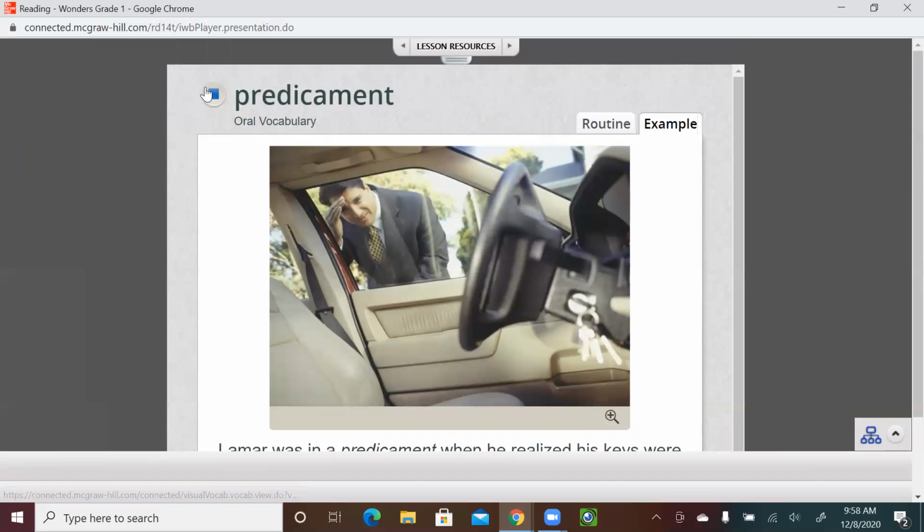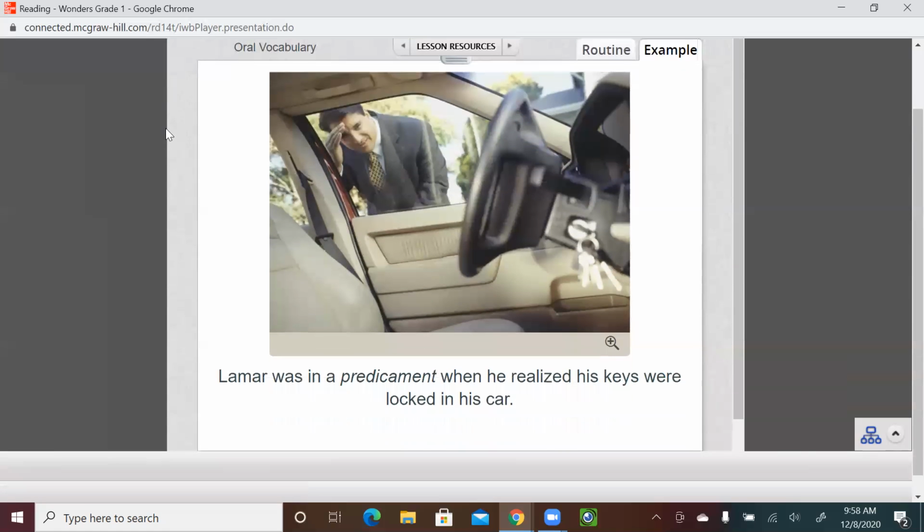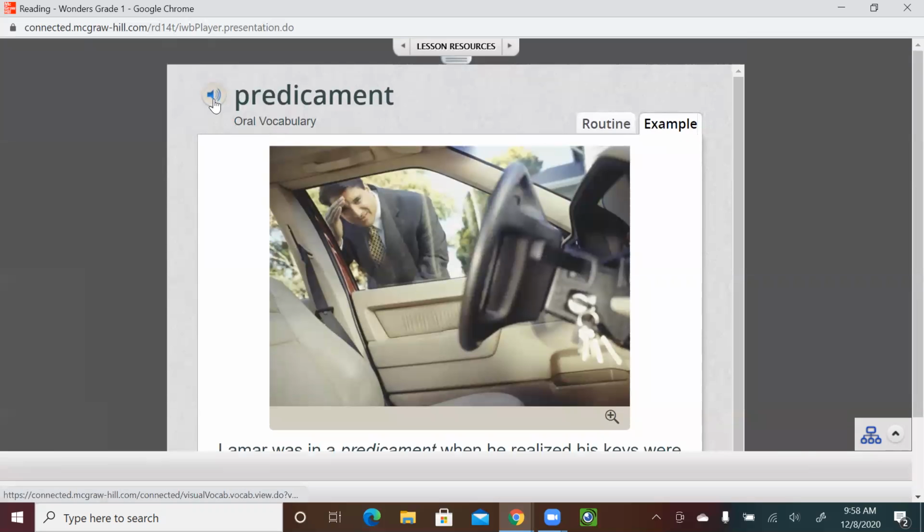Predicament. Lamar was in a predicament when he realized his keys were locked in his car. This is a very nice word. Let's listen to it again. Predicament. Lamar was in a predicament when he realized his keys were locked in his car. So predicament means difficult situation.